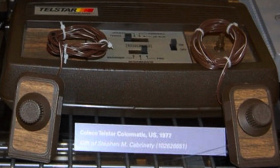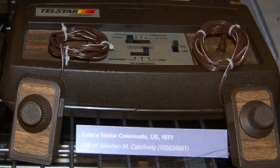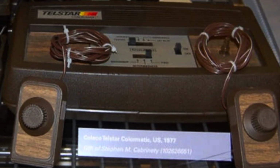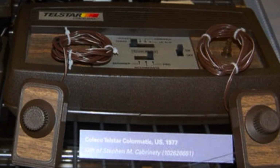Oh my god, it looks exactly the same as all the others. It actually has wired controllers. That's bizarre. But it still looks the fucking same as the other consoles. What the hell? Next console.